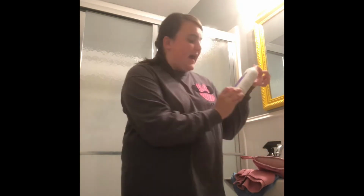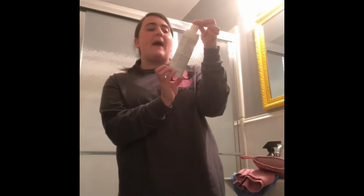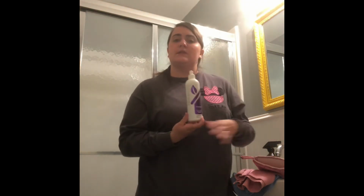I also have the bathroom cleaner that I use in the bathroom. So the bathroom cleaner can be used concentrated, as is, or you can dilute it. So I use it concentrated to clean my toilet. I just go right around the rim, and then I take my toilet brush and I scrub the toilets.